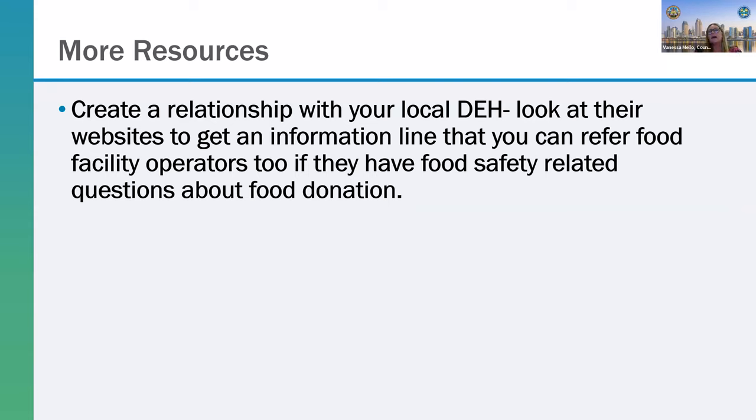And I definitely recommend creating a relationship with your local environmental health jurisdiction if you haven't already. Take a look at their website, see if there's an information line, somebody that you can refer the food facilities operators to if they have food safety related questions. For example, we have an information specialist, our duty specialist, who literally sits at that desk all day and takes all kinds of calls from the public and from our facilities asking questions about food safety and permitting, et cetera.